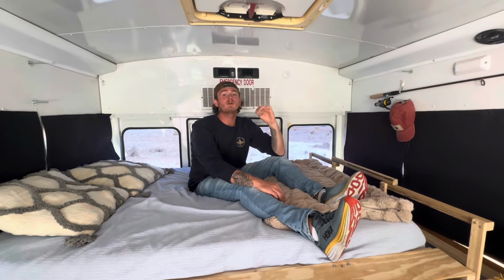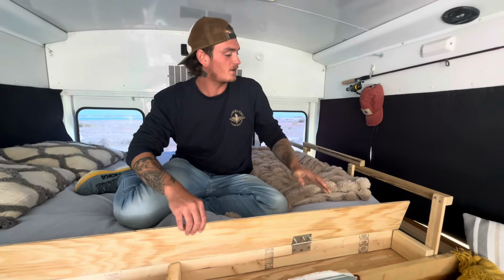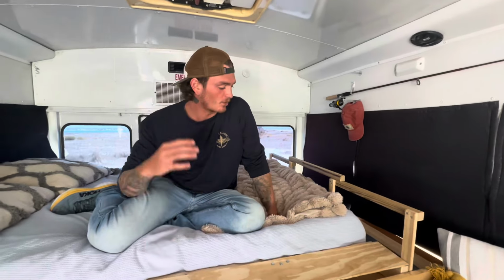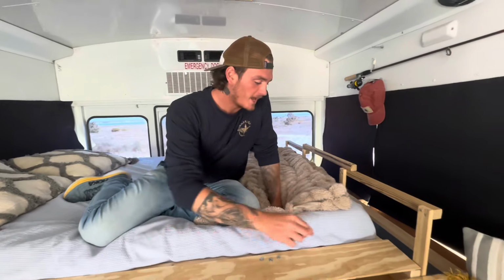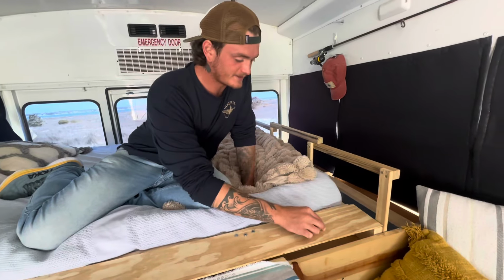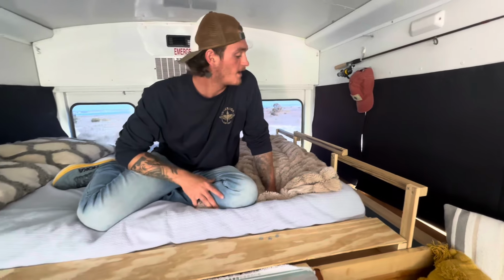Something else, a little feature that the bus came with was this little thing, which is kind of like, you know, I saw what he had in mind. It's a really good storage unit. I think it would have been better if he installed it along this side or even the back side. So we're going to end up doing that eventually. And then we're going to do a better version of this where I'm going to put outlets here so we can charge our cell phones or plug in whatever we want to plug in.